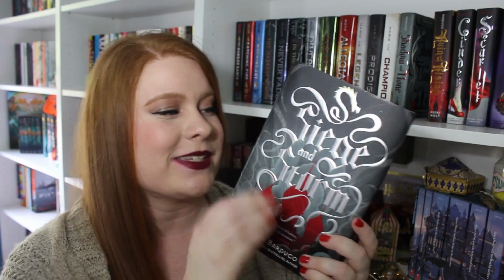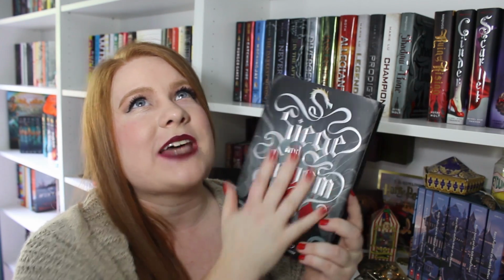Next up, we've got Siege and Storm by Leigh Bardugo. This was one of the hardest books to pick because I only let myself pick one Leigh Bardugo book, but really the whole Grisha trilogy has phenomenally beautiful covers. They're so gorgeous. The typography, I can't with the typography.